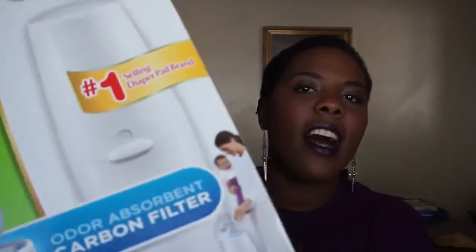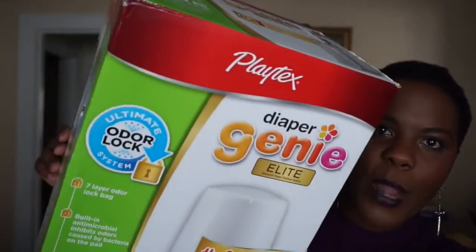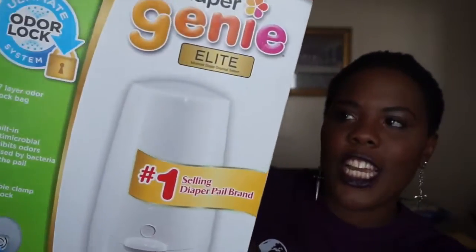The next thing I'm going to show you is the box of it, but this has been a lifesaver, and it is the Playtex Diaper Genie Elite. Our friend purchased this for us. They purchased themselves one, and they purchased us one.